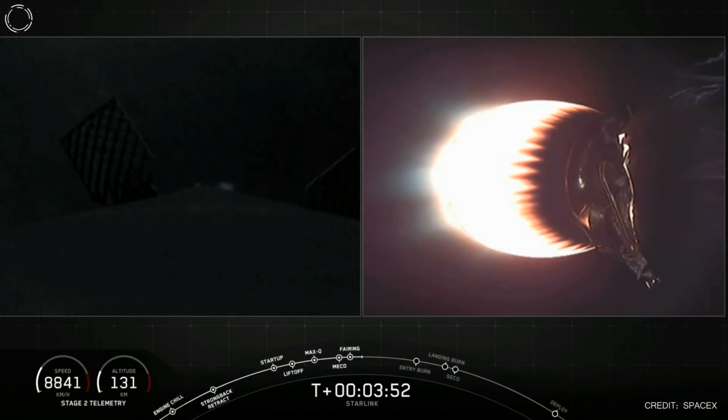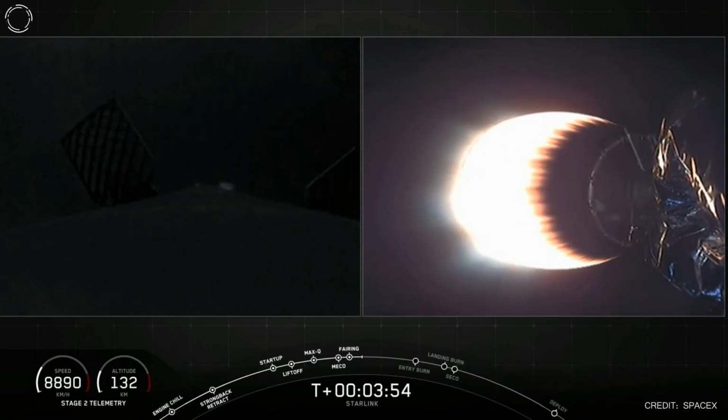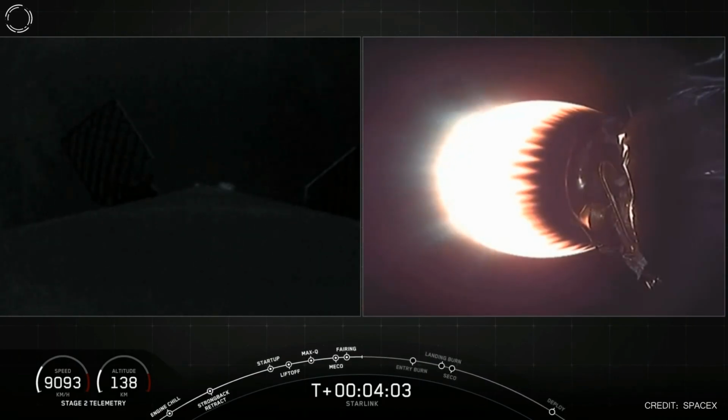So check in with our social media accounts for updates on those fairing halves. And stage 2 still looking nominal. Again, that is what you see on your right screen. Stage 1 is making its way back. Acquisition signal Bermuda.